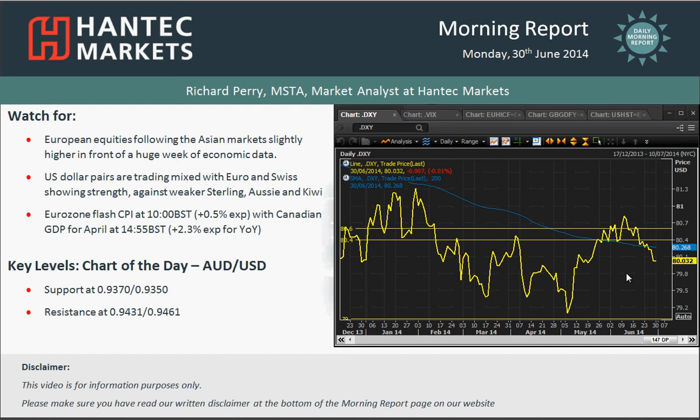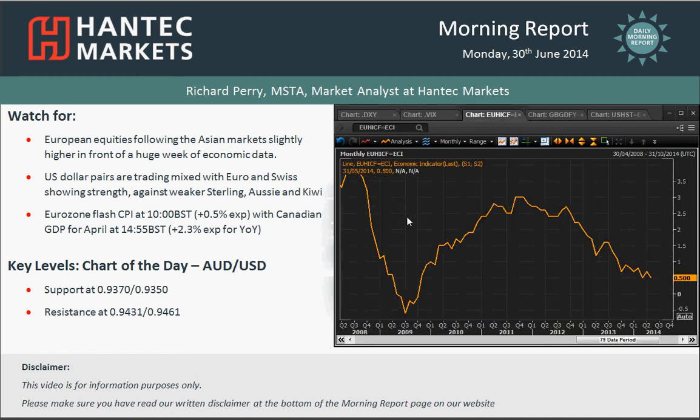The European data this morning is basically just the Eurozone flash CPI data, and that is expected to be just around flat on last month, which was plus 0.5%. The impact of this data is not going to be as important as it has been in recent months, obviously with the market anticipating monetary easing by the ECB in recent months gone by. They've now got that, so it shouldn't cause too much of a stir, but there'll still be a reaction at 10 o'clock, I'd imagine, if there was any sort of surprise to that data.